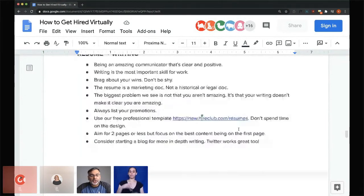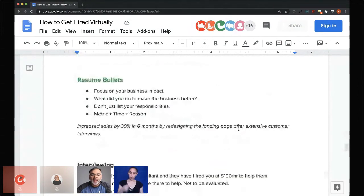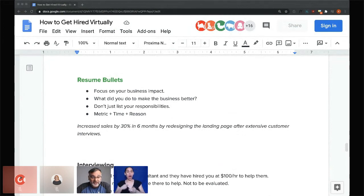So let's go into what the bullets are. If there's anything you remember about the resume, this is really super important. Focus on your business impact, okay? What did you do to make that business better? Don't just list your responsibilities. I'll give you an example. If I was a chef and my resume said I cut vegetables and I made dinner, that'd be a pretty horrible resume, right? But if I said I invented a new recipe and increased Friday night sales by 10%, that's amazing, right? It shows you're inventive. It shows your business focus. It's showing you have impact on the business.